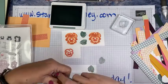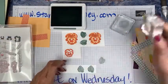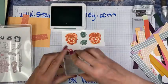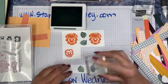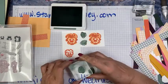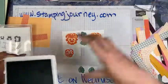Let's just do an extra. If I'm cutting, I might as well cut a couple, right? And then we'll see where we want to put them. I like to have a couple different things. It's easier to do it now than to go back and say, oh yeah, I wish I had one more, and then ink everything up and go for it again.